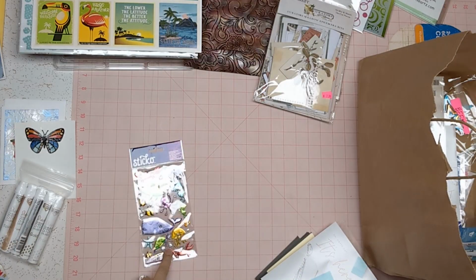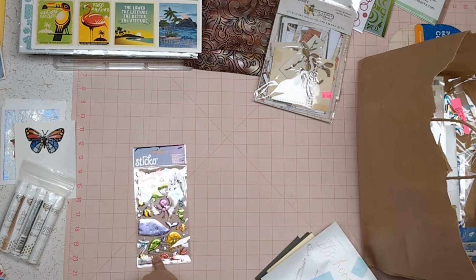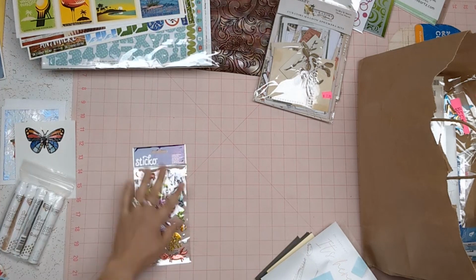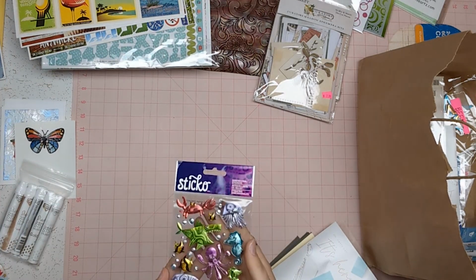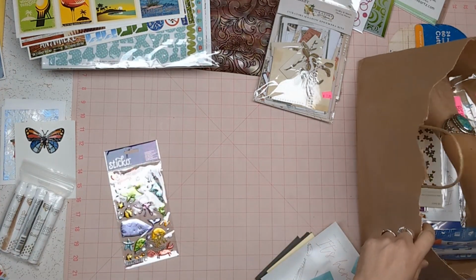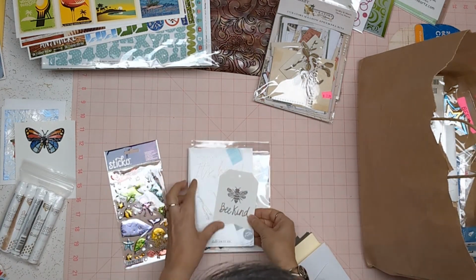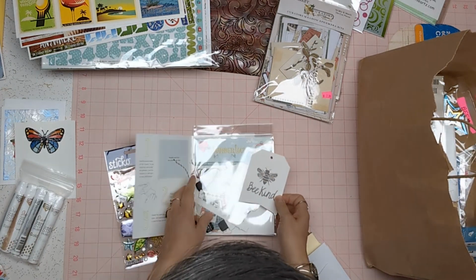And I had actually started getting to a point where, I didn't think it could ever happen to me, that I didn't want to make anything else. I had reached my limit. Oh, these stickers are from the same place where I got these dollar stickers. I just love the color of those, the sea creatures. No, this is part of this Make and Take, Be Kind.